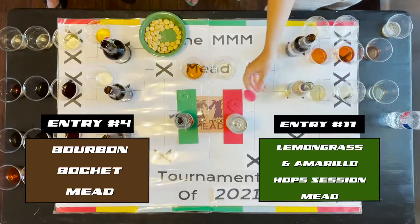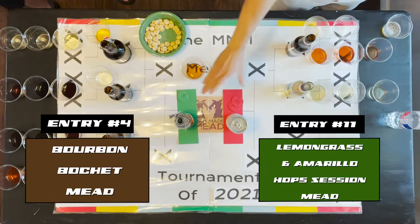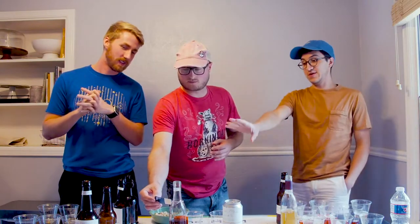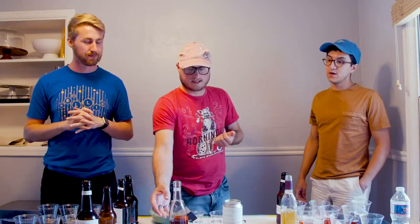I'm going to agree with you, actually, on this. I'm going to go with this, even though I actually enjoy the flavor of this more. I think this was a little bit better executed. According to the label, I think all she did was she bochet-ed the honey, and then it sat on oak. I don't know if there was anything else added in there, but it does have, like, a date or a raisin, like a dry fruit.